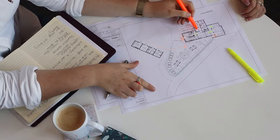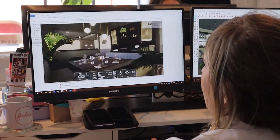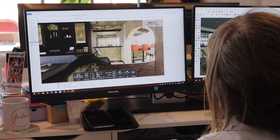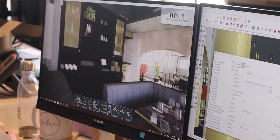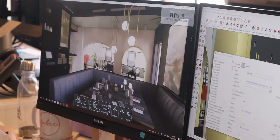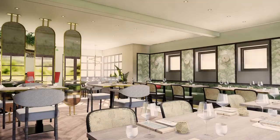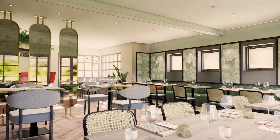The client also really wanted to create quite a sophisticated, elegant space, so we took a lot of art deco inspiration for that. We used a lot of arches, these nice arch mirrors, lots of glass. All these key elements create that really sophisticated, elegant feel within the space.